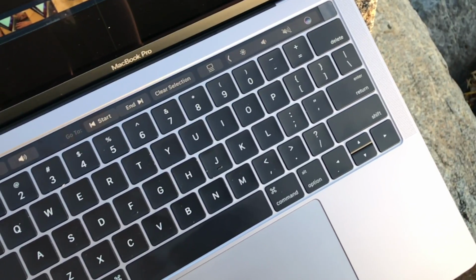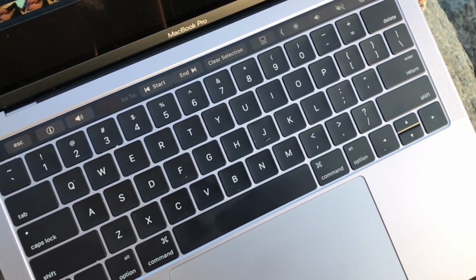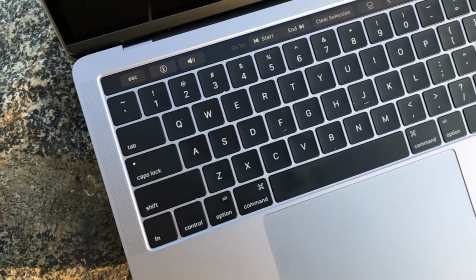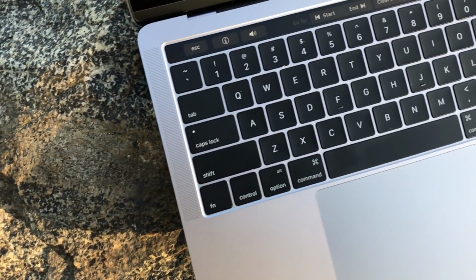There's no Force Touch in the Touch Bar though, which feels like an obvious next step, but there is VoiceOver for accessibility, and once you get used to where the controls spawn, it's easy enough to throw your fingers in the right direction.